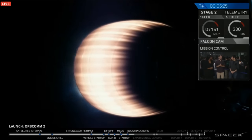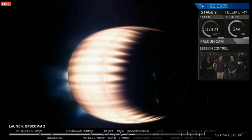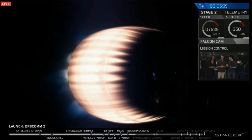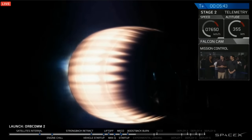So far, so good. That boost back burn is going to go on for 30 seconds, and then it's going to cut off. We're going to flip the stage back around, and as we enter the atmosphere, those grid fins are going to pop out and start the guidance through the atmosphere. And so we're about 4 minutes away from when it would touch down, right? Exactly. Yes, about 4 minutes away.